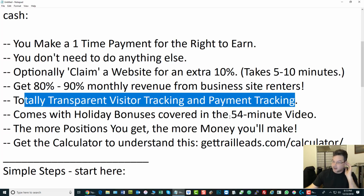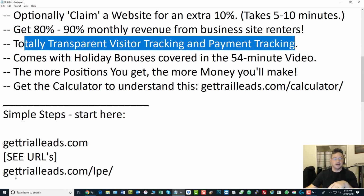You're going to see when you sign up, we're going to give you access to the projects where you can see when visitors are coming to your website, coming to any of the websites in the whole stack, right? So you'll see daily traffic. And you'll also see when they make payments because you see that information inside the tracking. So you'll be able to forecast how much money you're going to be making each time.